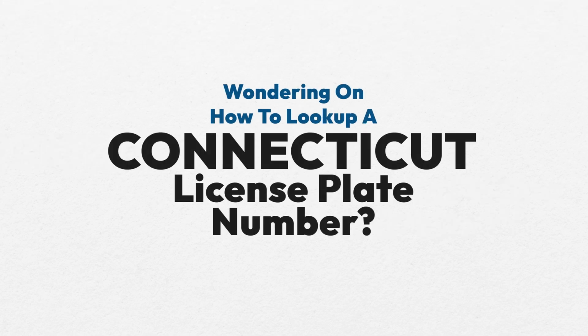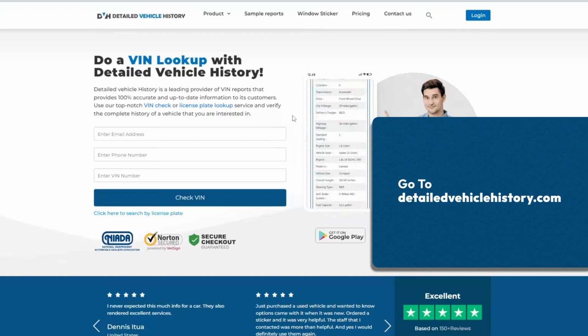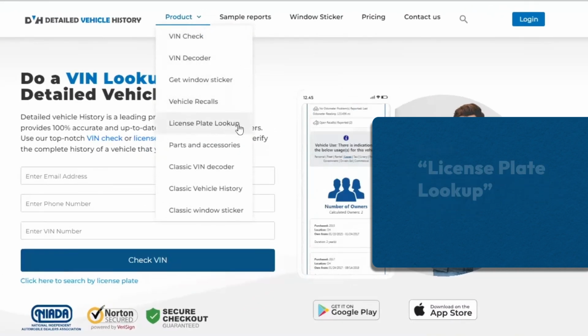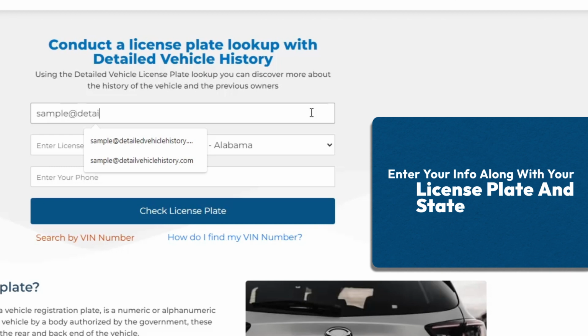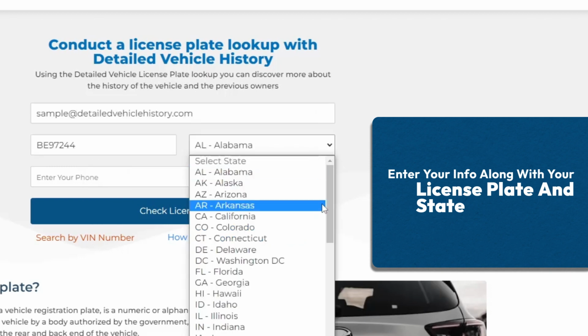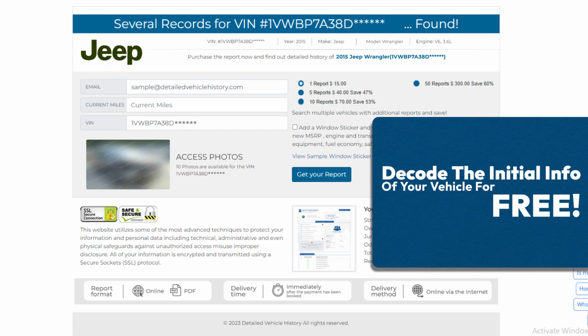Wondering on how to look up a Connecticut license plate number? Go to detailedvehiclehistory.com and select License Plate Lookup. Enter your info, along with your license plate and state. Simply enter your email address, license plate number, state, and leave a phone number for future support. Decode the initial info of your vehicle for free.